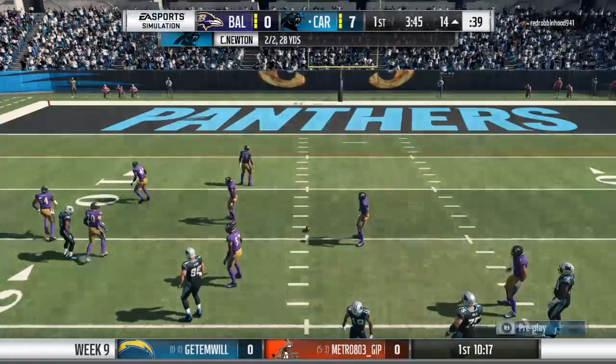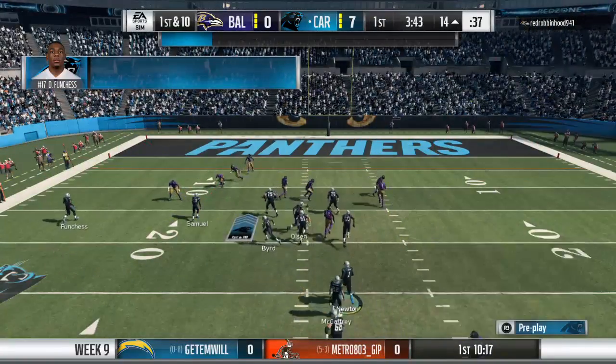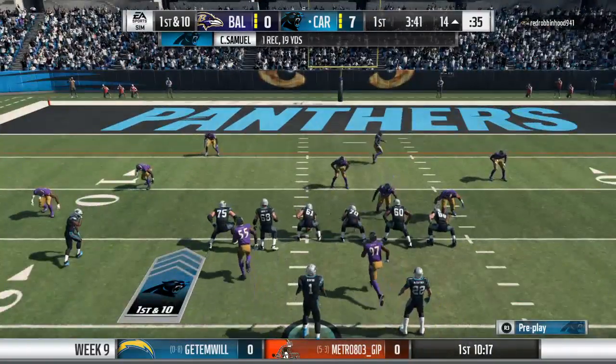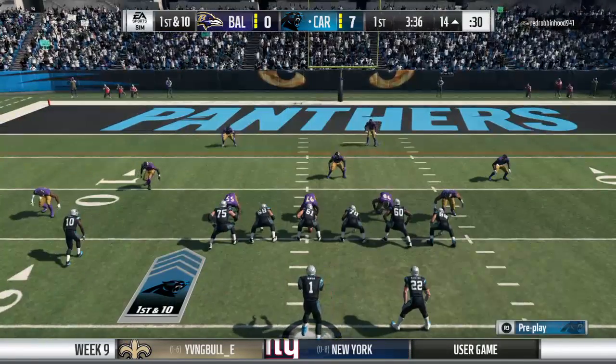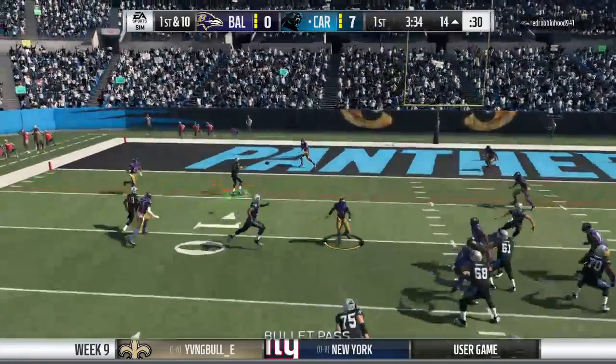That's Samuel, caught left side. A gain of 19 and picking up the first. And defensively, they were in zone coverage there. Do you have to be a little careful you're losing playing against a good quarterback like he is?